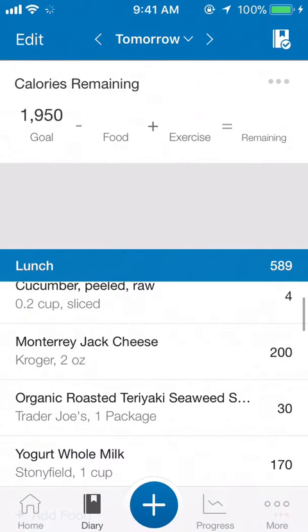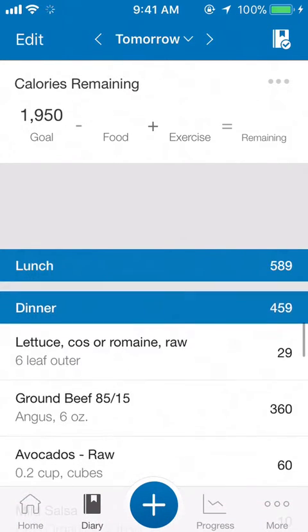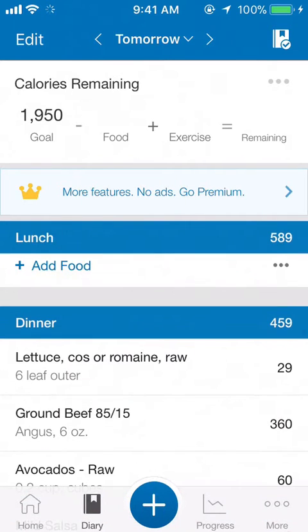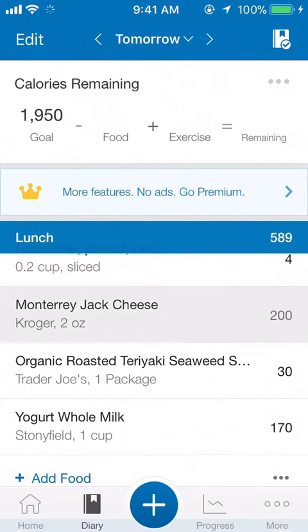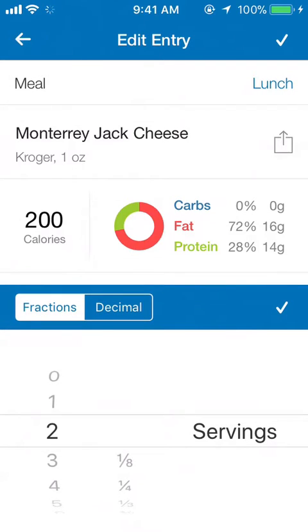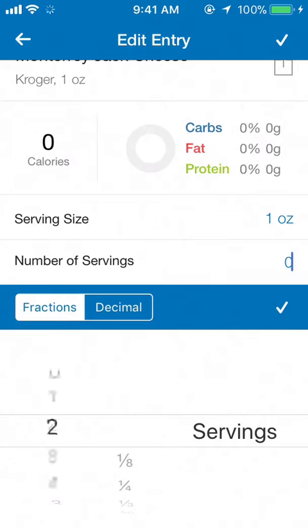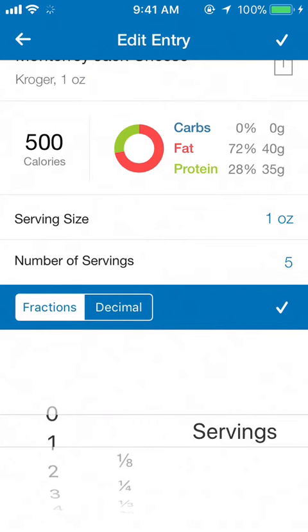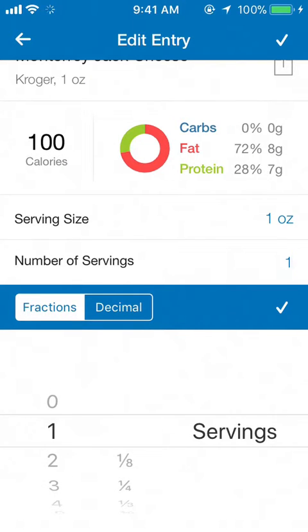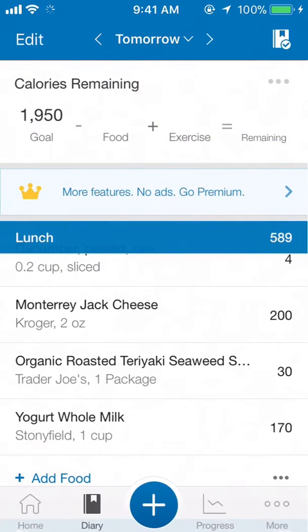So probably what I'll end up doing, since I have kind of a big lunch going on, is I can just go ahead and take away a little bit of this cheese here that we're working with. So I'm just going to go ahead and drop that down to like 1 ounce, and that'll probably keep me right about on for all of my goals. And now I'll have 1 day of my week planned.